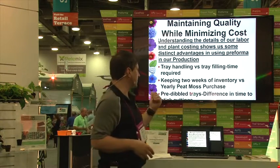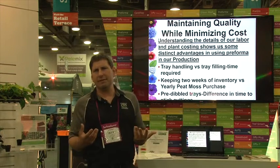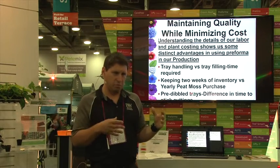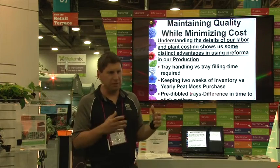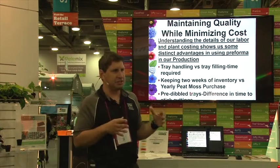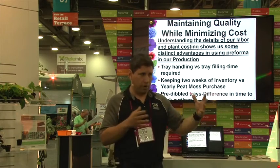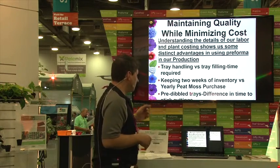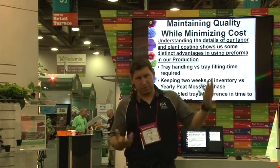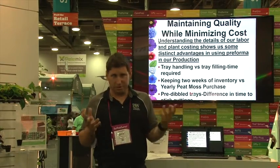Tray handling versus tray filling time. How many people really measure that? How long does it take us to make soil, prepare the soil, run the machinery, fill the trays, handle the trays, versus I get a just-in-time type inventory delivered to my door from Jiffy Performa. Keeping 2 weeks of inventory versus a yearly peat moss purchase, yearly peat storage, right? Probably not a detail a lot of people think about. There's dollars there.